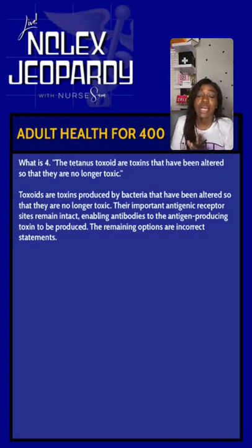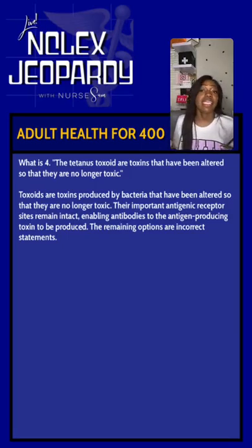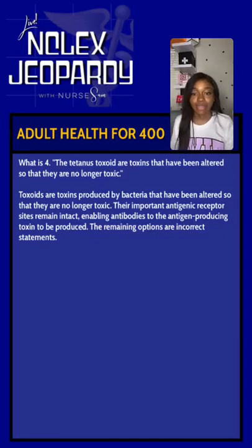All right, so it says toxoids are toxins produced by bacteria that have been altered so that they are no longer toxic. Their important antigenic receptor sites remain intact, enabling antibodies to the antigen-producing toxin to be produced. The remaining options are incorrect statements.